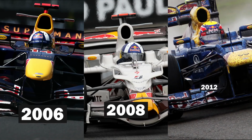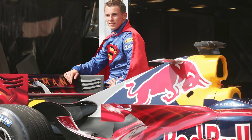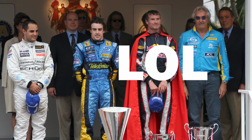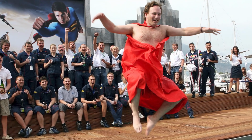This would be the first in a long line of Red Bull running special liveries. In 2006, again at Monaco, the cars had a Superman livery. Coulthard bucked the trend of the one-off livery curse by scoring the team's first podium, where he donned a cape on the podium. Christian Horner then jumped into the harbour wearing nothing but a cape, the result of a pre-race bet.